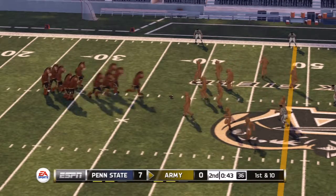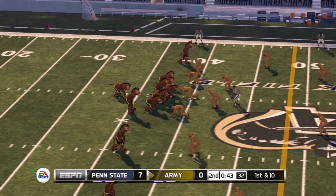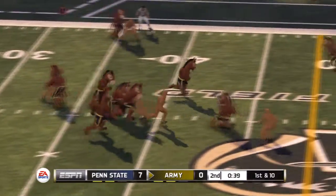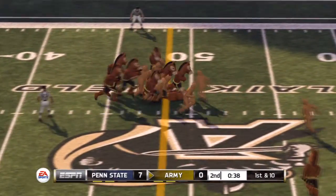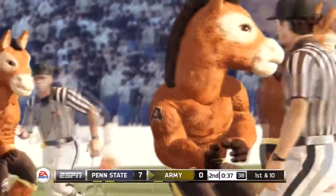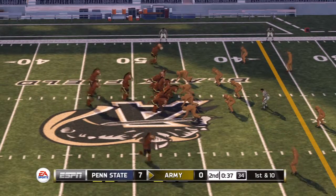Taking their first time out of the half. First down. From their own 38-yard line. First down. Can't find anyone open. He lost the ball. And it's picked up by one of the linemen. Diving for extra yardage. And they will keep the drive alive by recovering their own fumble.